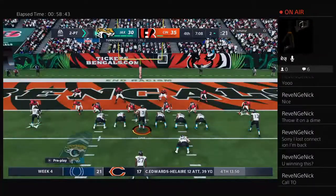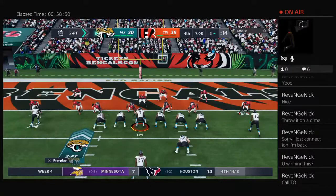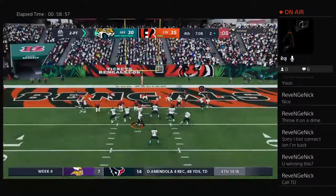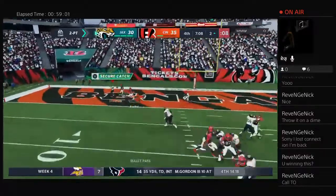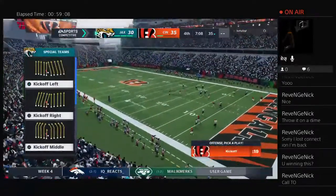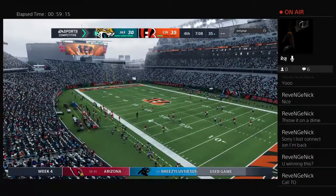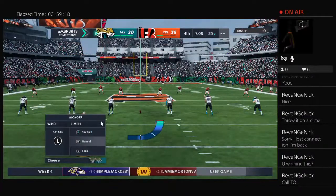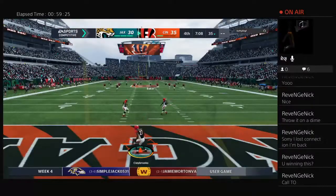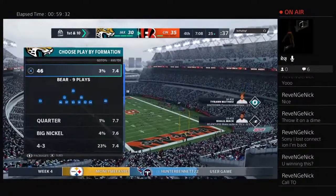Here we go now as we get set for a big 2-point conversion. Following the interception, Love. And they don't get it. They tried for the 2-point conversion there, but unsuccessful. Score, Bengals 35, Jaguars 30. Matt Prater set to kick off. So they'll get another shot on offense following that pick 6, and now the kick is away. And that one will bounce out of the back of the end zone, so we will start here at the 25.